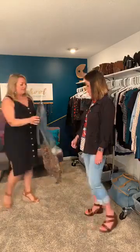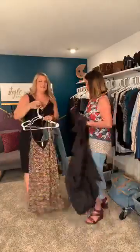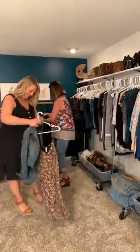Okay, so this is a good example. Oh, here, we can take that jacket off so you don't sit here and smother. Since, what is it now, like 85?